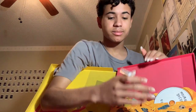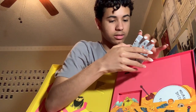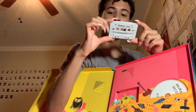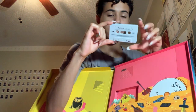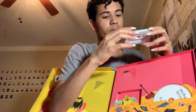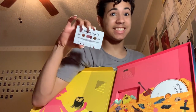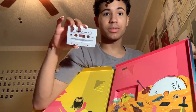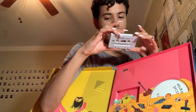Okay. We love that. So it says Summer Jams 3. And it's a cassette. I actually don't know what music is on this. I'm getting paid tonight though, so we are going to buy a cassette player and listen to what's on it, period. Because I'm very curious.